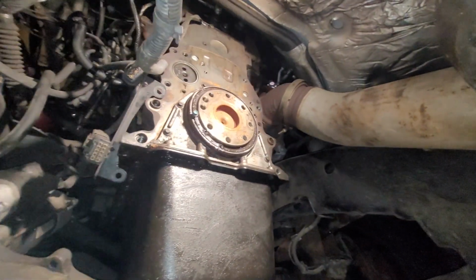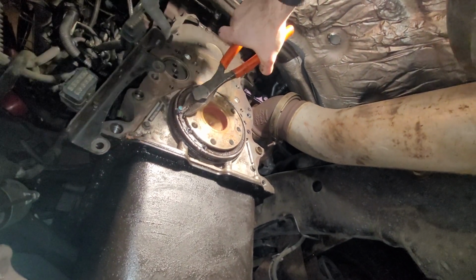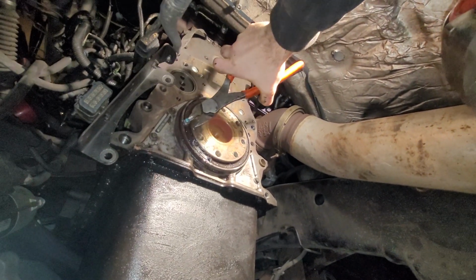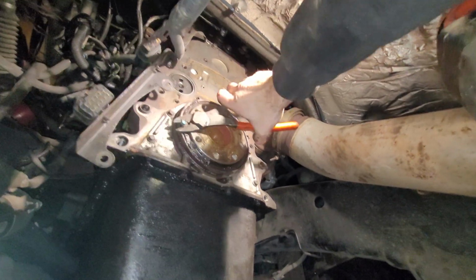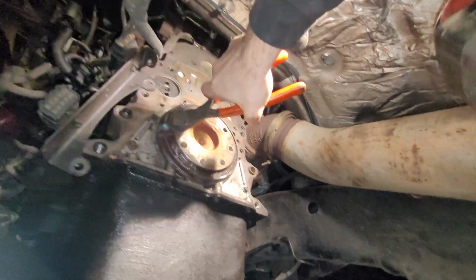All right, you guys want to get that seal out? Took a couple of shots with the self-tapper, because some of them don't want to come out, but put a self-tapper in there and just pull. See that?